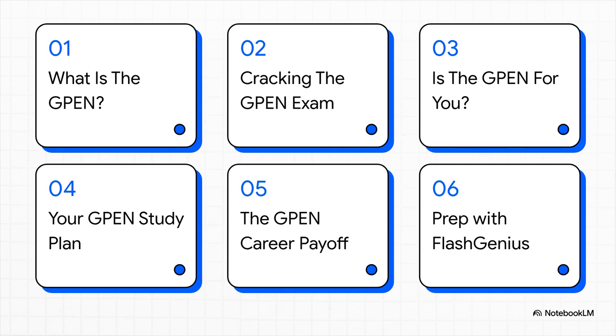Here's the game plan for today. We're going to cover everything. First, what is the GPEN? Then we'll crack open the exam details. After that, we'll figure out if it's the right move for you. Lay out a killer study plan. Look at the career payoff, the money. And finally, I'll show you a smarter way to get prepped.